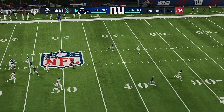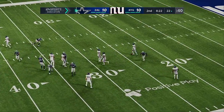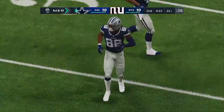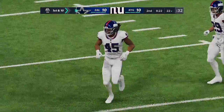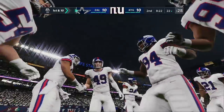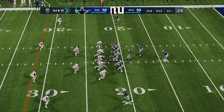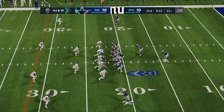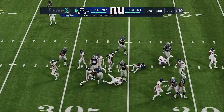Dixon, the punter, is on as he sends it away. And a fair catch signaled for and taken just outside the 20-yard line. 37 yards on the punt with no return. And the Cowboys will take over the football with a 1st and 10. Dalton and the Cowboys now with a 1st and 10 at their own 22. He'll hand it off to Elliott to begin the drive.